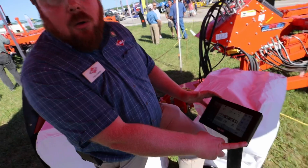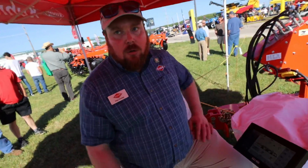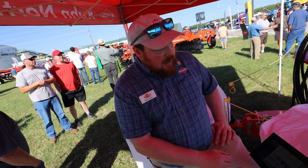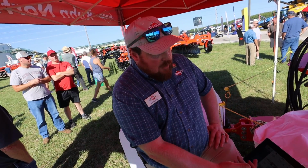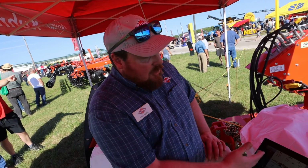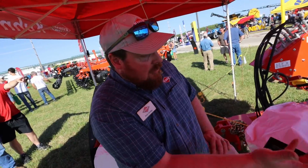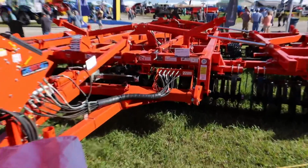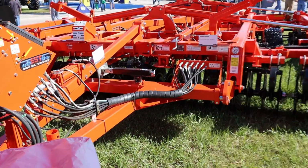Here we're using our own ISOBUS terminal, the CCI 800. We also have a 12-inch version called the CCI 1200. But once you're plugged in with Smart Soil Tech, when a person wants to make an adjustment, all they have to do is select the function they want to adjust and then use the plus and minus keys to adjust it. So I'm just shallowing the machine up there to 1.75 inches, and you can see that those blades are now lifting up. Shallow it up a little bit further, and up it comes.